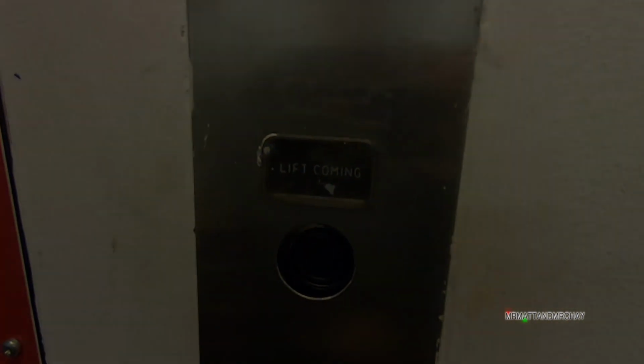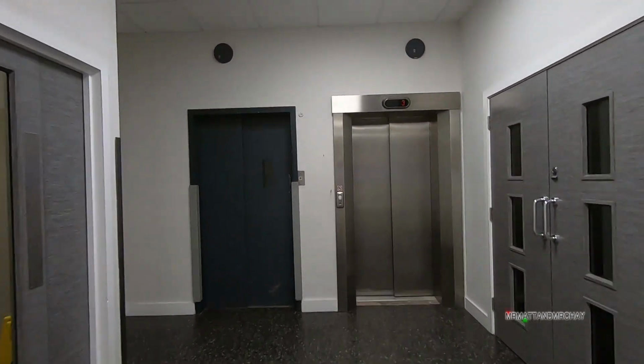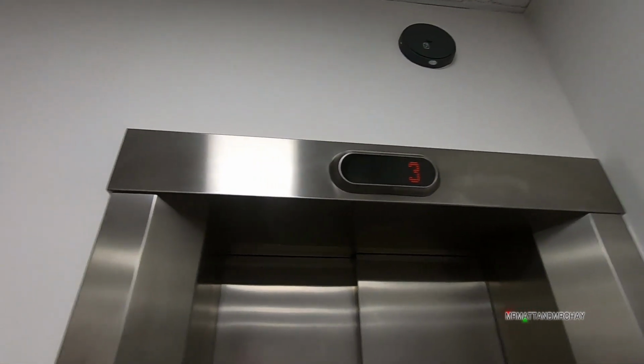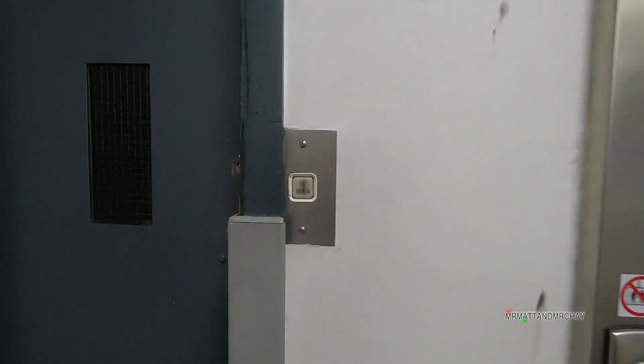But how about this then? The passenger lift has been modernized, but they've left the goods lift alone. Let's see if this one works.